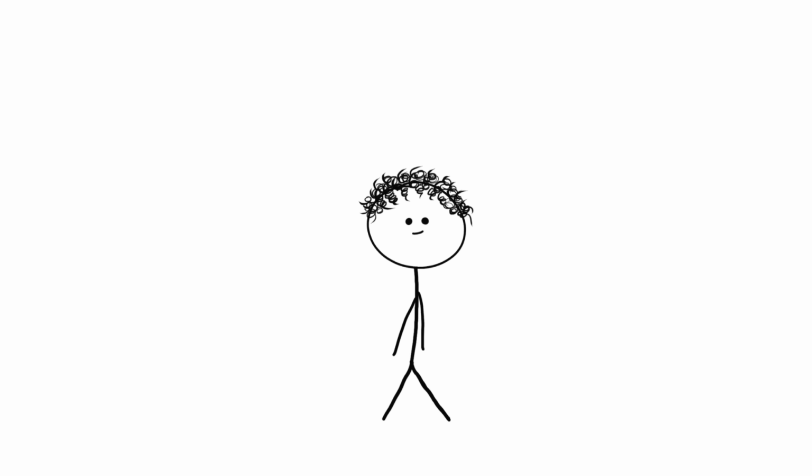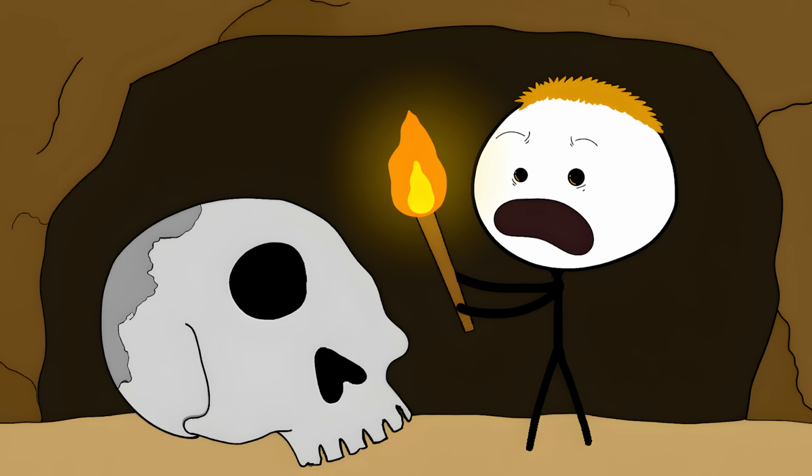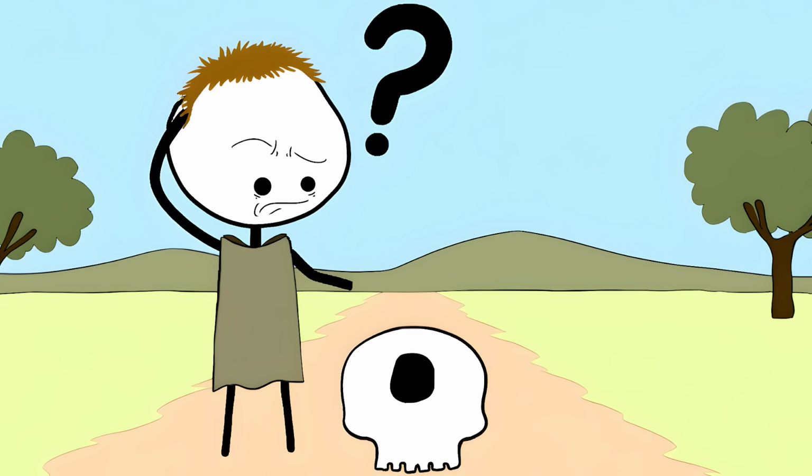Let's get right into it. Number 10. The Real-Life Cyclops. Imagine walking through an ancient cave and finding a massive skull with what looks like one giant eye socket right in the middle. That's exactly what happened to ancient Greeks thousands of years ago. They weren't finding the remains of one-eyed giants.